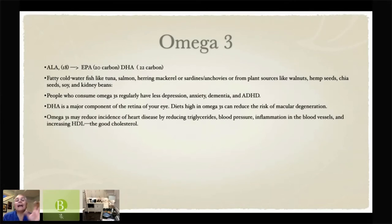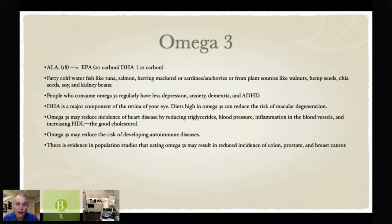We know that omega-3s actually reduce incidence of heart disease, again, by eating the food. I'm not talking about the supplement, my friends. I'm talking about eating the food. And it does that by reducing triglycerides and blood pressure and inflammation and increasing the good cholesterol. Omega-3 can also, a big study just recently published, showed that people eating high amounts of omega-3s can have a reduced incidence of autoimmune diseases. And in population studies, people who have high omega-3, this is one of the foods we like, those cold water fatty fish, reduce incidence of colon, prostate, and breast cancer. So there's just a myriad of good reasons why you should be eating an omega-3 diet.